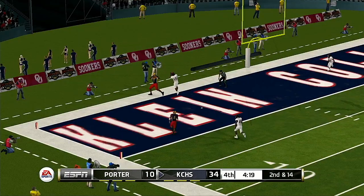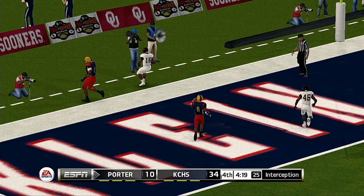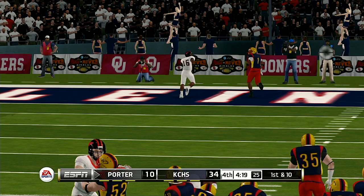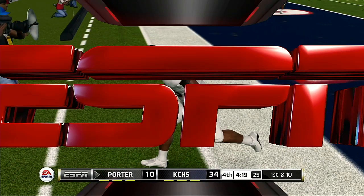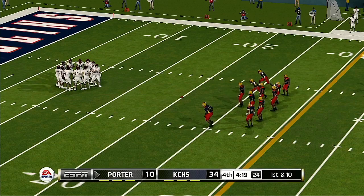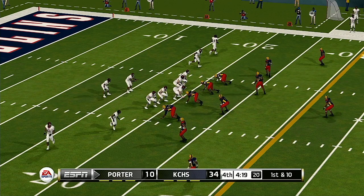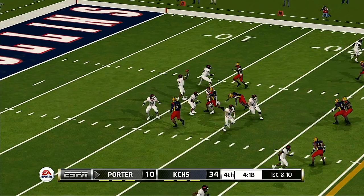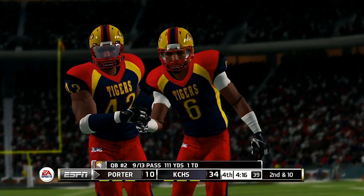He heaves it to the end zone. Interception. He telegraphed that throw. He eyed his receiver the whole way. That was an easy read by the defense. Just throws this one away.